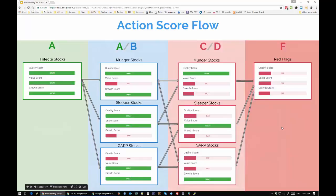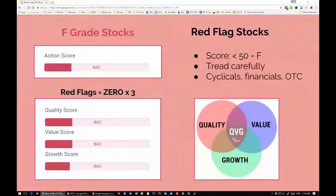When you look at this quality, value, growth, you don't want to always just stick to one area, because if you look up the portfolios of the best investors, they're going to be in a subset. They're going to be either in between or in the middle.